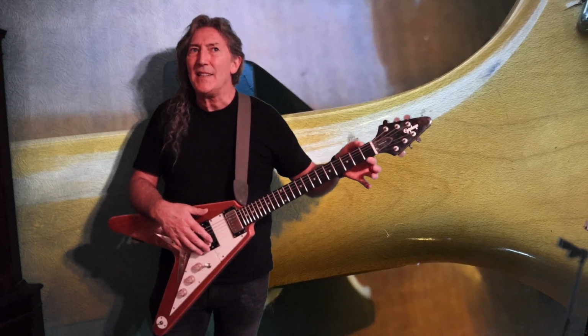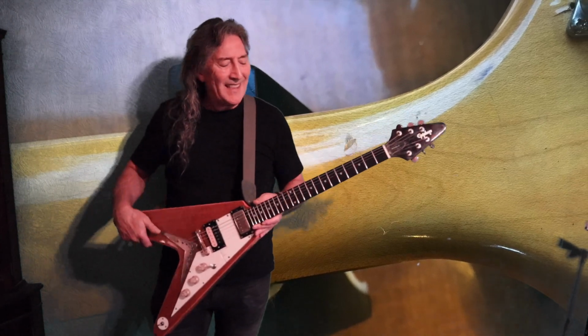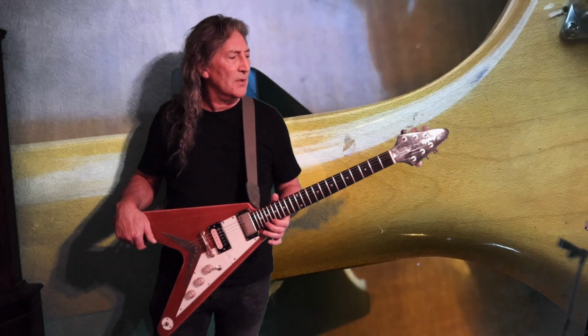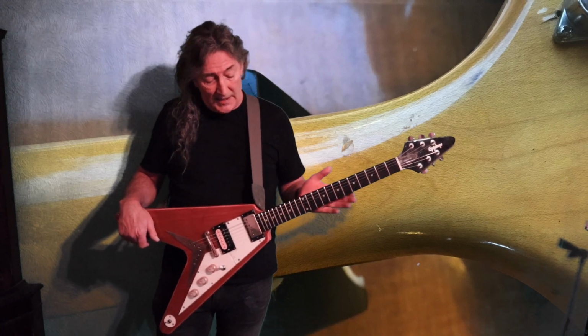The fret ends lovely and smooth. Well, certainly now, and I think this one's got 10s on it. I can't remember, but anyway, they feel heavier than I'm used to. So anyway, yes, that's the neck.